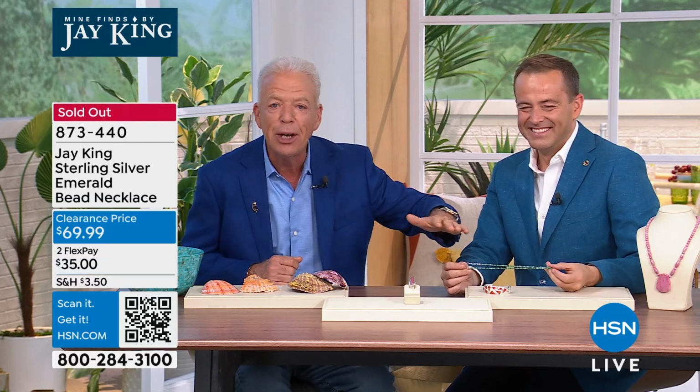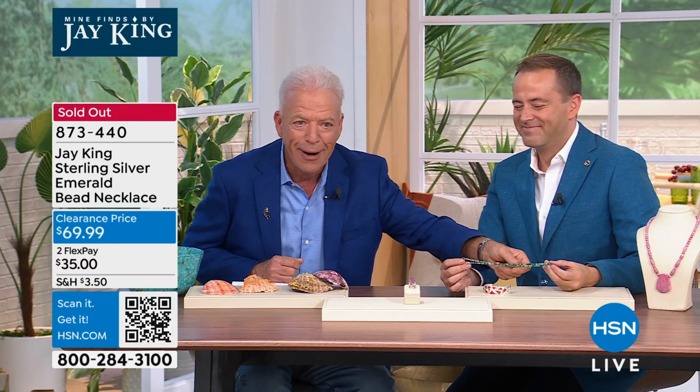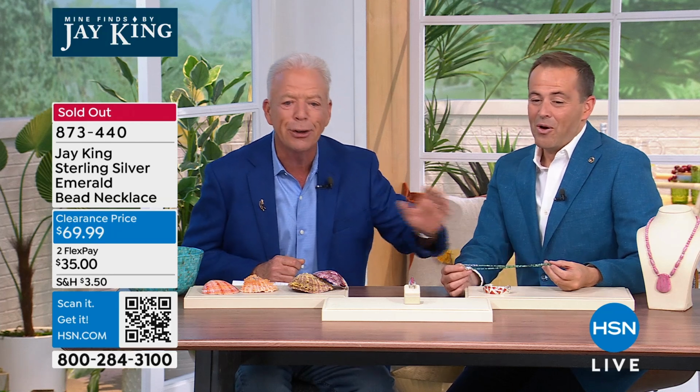So this is beyond stupid. You can't even go buy something that's faux. This is real natural emerald. You couldn't buy anything that was even faux for that price. Well, it's another sellout.